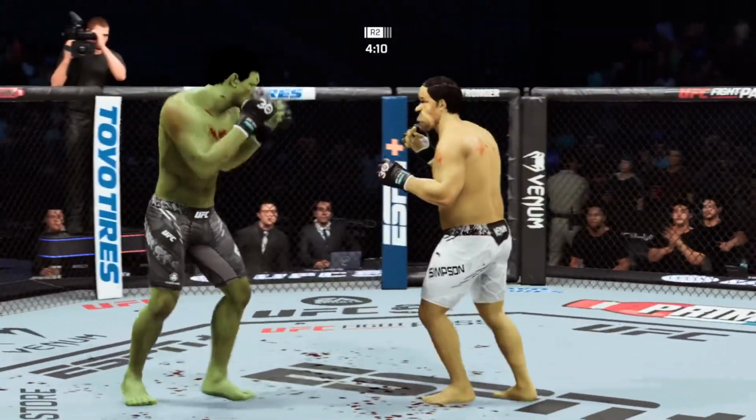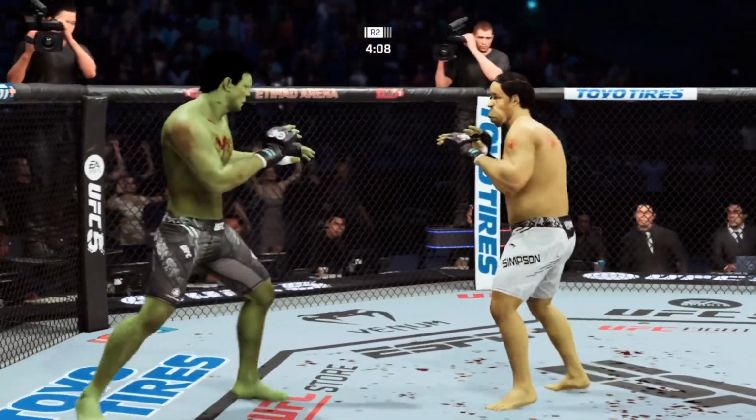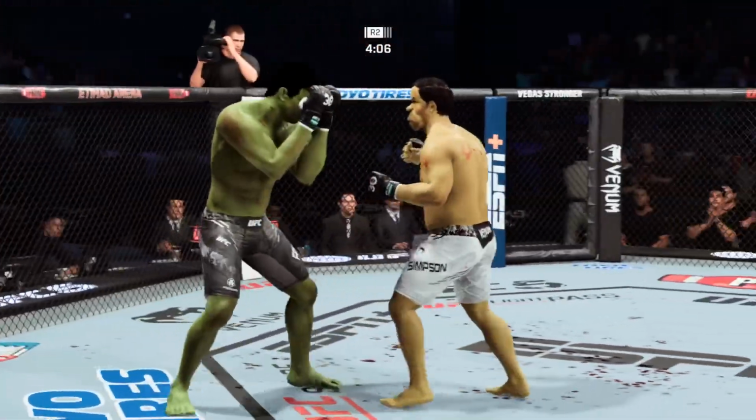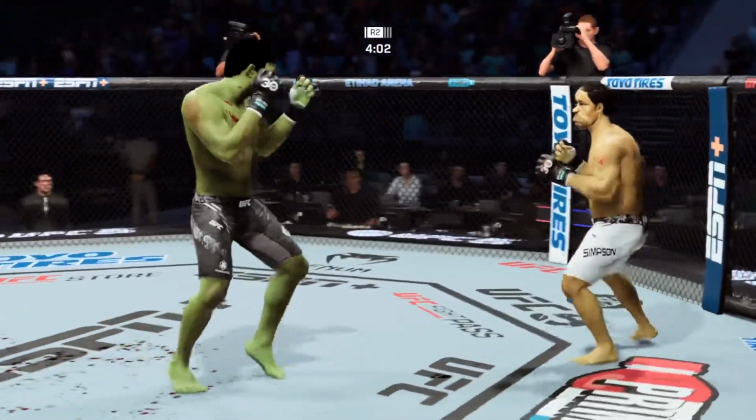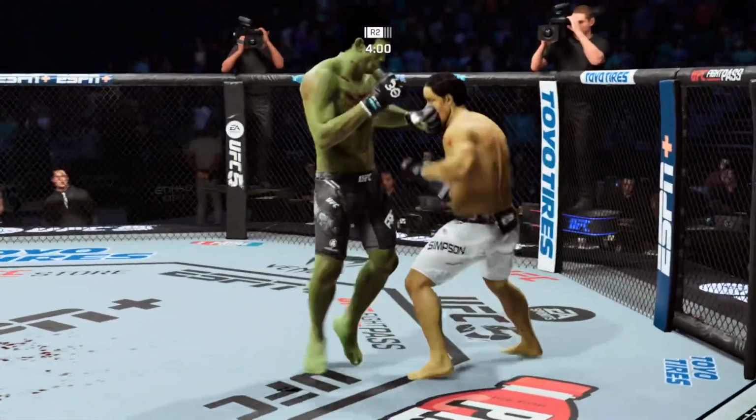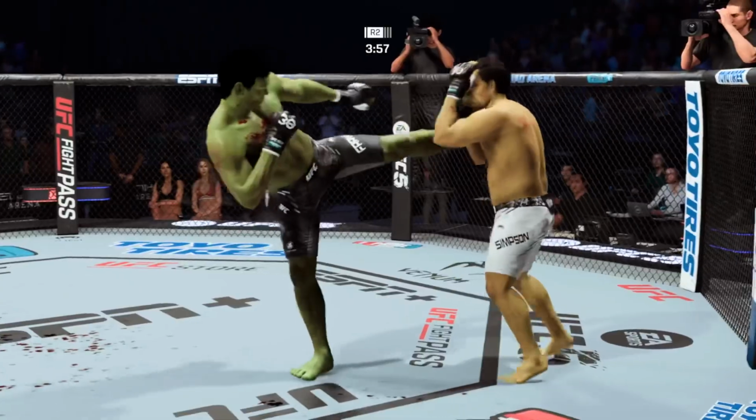Oh, great head movement there. Slips his head off the center line, and defensively, that's exactly what you're looking for. It's almost like he can telegraph when the punch is coming. And when he sees it, he just makes a slight little movement, right or left, to get out of the way and avoid those shots.